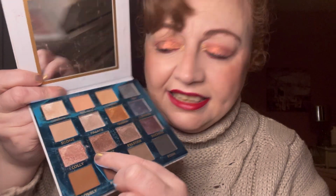This one, the BH Cosmetics Love in London, is really good. Love the formula of this. With this, I'd say there's really only these here that are true bronzes. Maybe Lolly as well. I should have thought a little bit better when I pulled it, but I'm showing it to you now. So that's that.